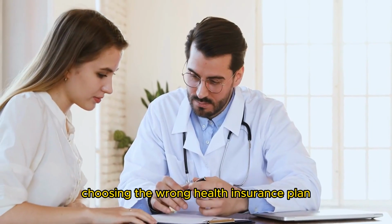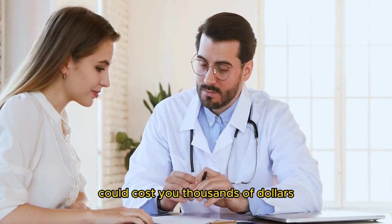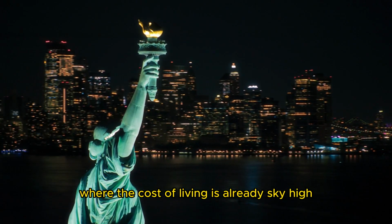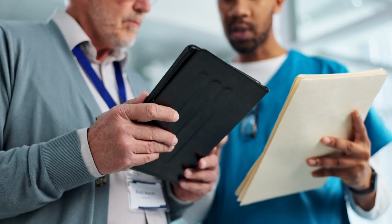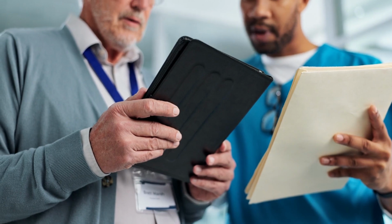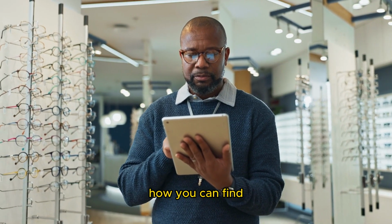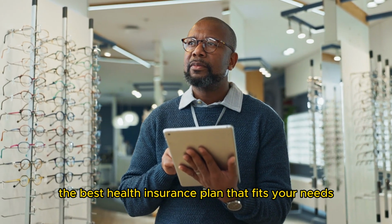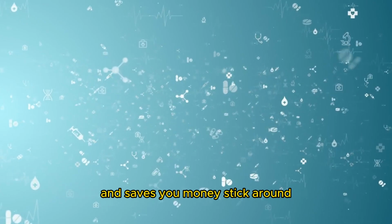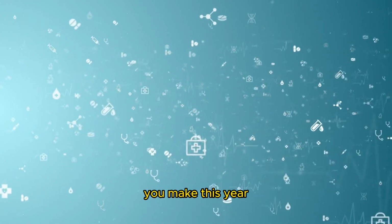Did you know that choosing the wrong health insurance plan could cost you thousands of dollars? In a city like New York, where the cost of living is already sky high, picking the right health insurance isn't just important, it's essential. Today, we're breaking down how you can find the best health insurance plan that fits your needs and saves you money. Stick around, because this could be one of the most important decisions you make this year.